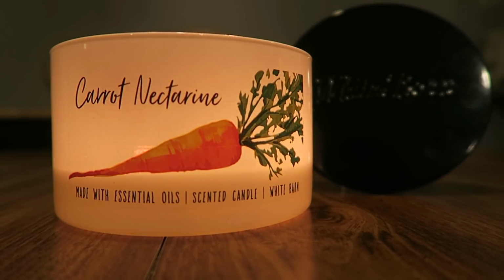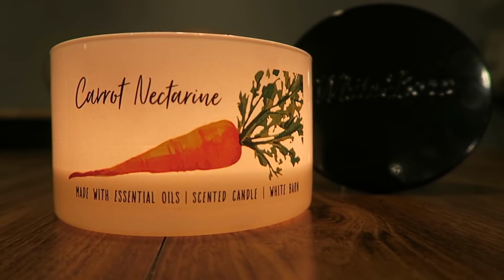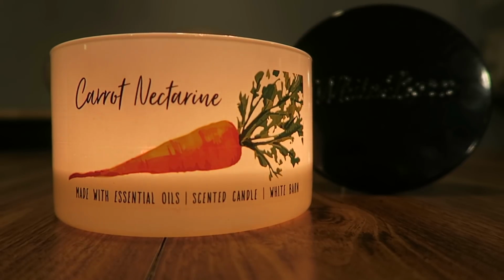You can't really tell that it's white now because the candle's burned down so much that it's glowing. It looks kind of white, but it's even more white when it's not burning. You can really see it's almost kind of an off-white color now when it's burning. But it looks just like a painted white when it's not burning.